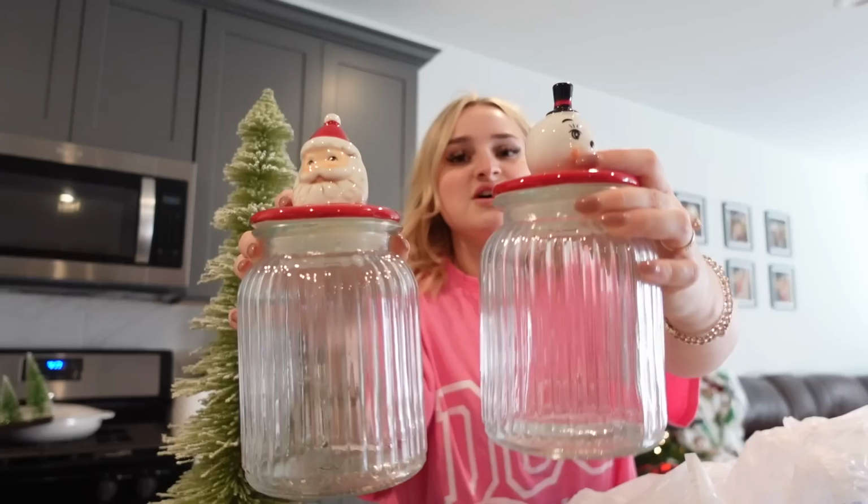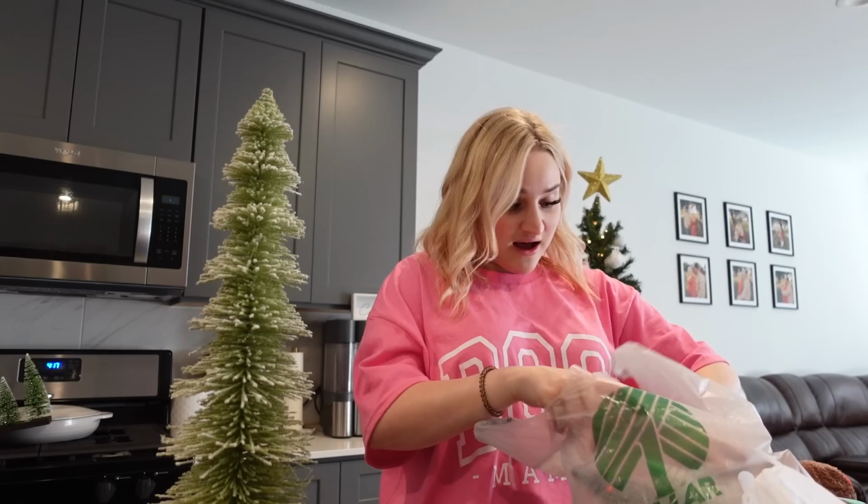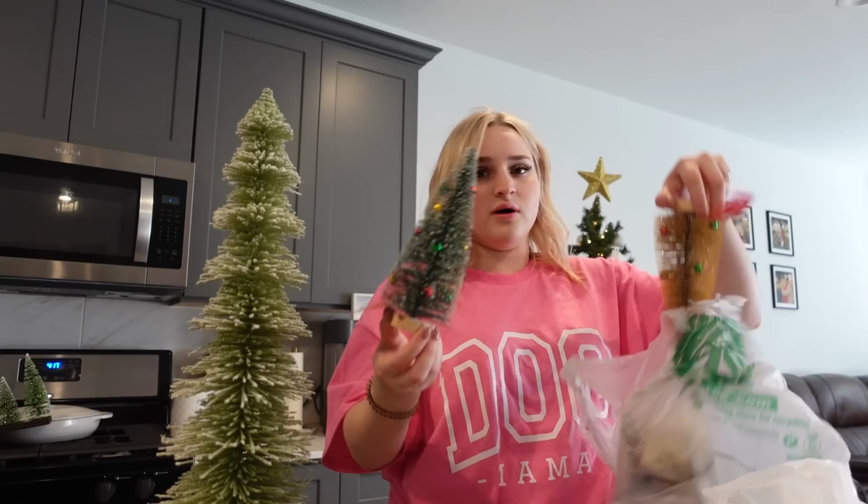So I got these because I knew I could do a hot chocolate bar. I could do it with my coffee bar. And it wouldn't be so knickknacky, if that makes sense. And then at the Dollar Tree, I picked up a lot of stuff. And it was a really good deal. So these bottle brush trees were $1.25. At Walmart, they're $3.95. So I got a gold one, a white one, another gold one, and then a green one.